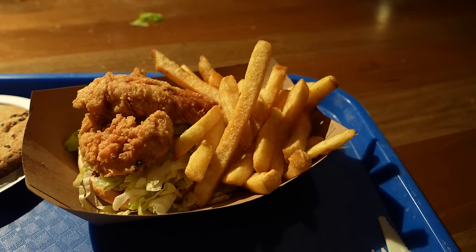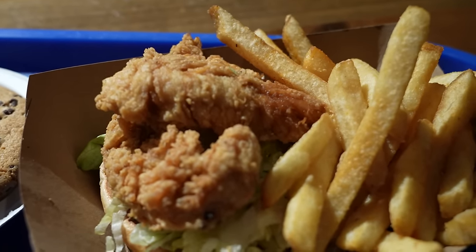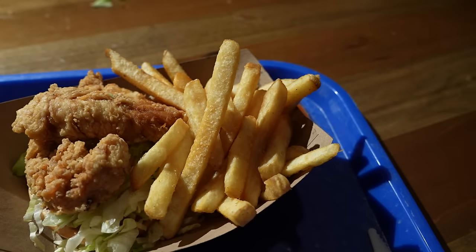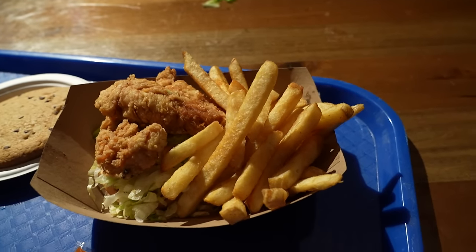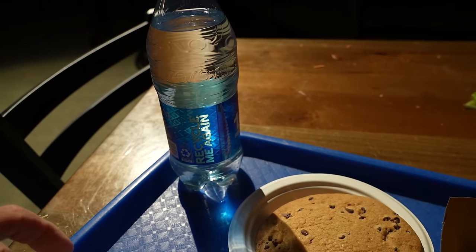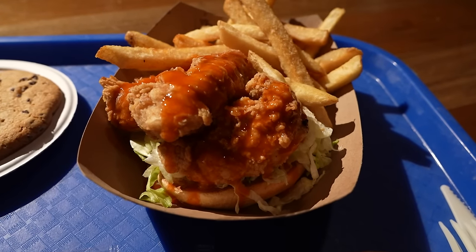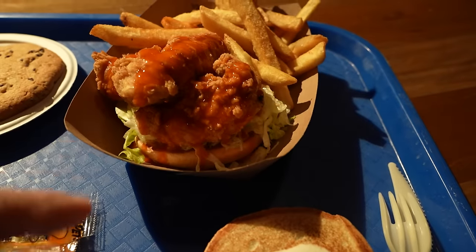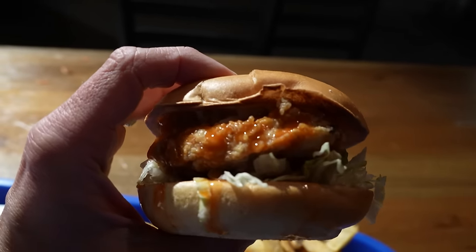I gotta admit, this is a little bit disappointing because not only is there no sauce on the chicken tenders, but there's no seasoning on the fries. So I got a little bit of ranch on here, and then there's some Texas Pete hot sauce that I can put on there. Also, I got chicken tender sandwich, a cookie, and a bottle of water, and it was $32.64. I got my Texas Pete hot sauce on there, got my ranch, put it right on top, and we'll give it a bite, see how it tastes. I feel like I made it look somewhat similar to the picture up on the menu. Let's give it a try and see how it tastes.